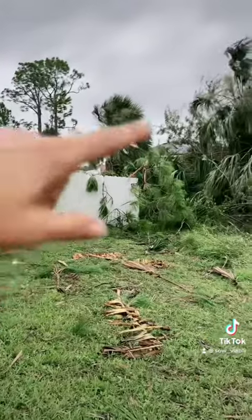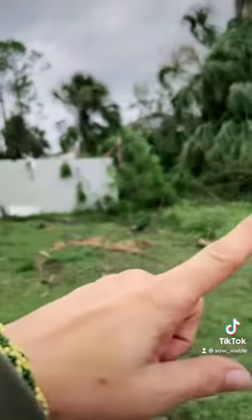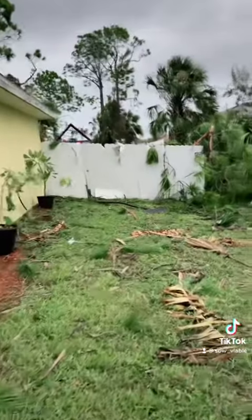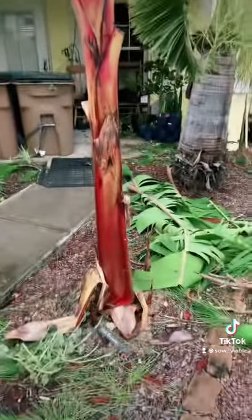It almost served like a windbreak, but when the wind somehow shifted, you saw all the trees go like this and start blowing that way. That's when we caught most of the damage. And by removing those banana leaves, this red banana tree is intact.